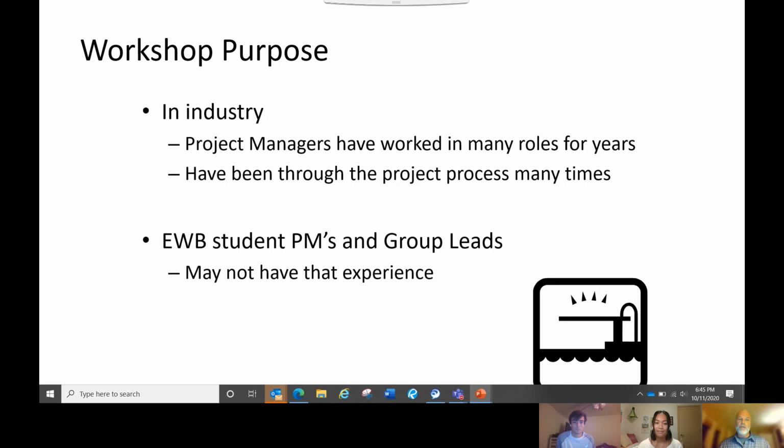The other purpose for this really comes from the fact that project managers working in the professional world, by the time they become a project manager, have had a lot of experience at different roles and different portions of the project. They have gone through the project process many times and understand what that project process is, the design process in particular, and have had numerous roles within that design process. EWB student project managers come into a project potentially without a lot of experience in how the project process goes. So what I'm hoping here today is to short circuit that a little bit and help a student project manager or a group leader or a task leader to get themselves organized and work as efficiently as they can.